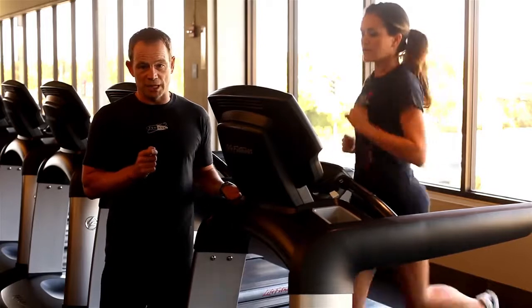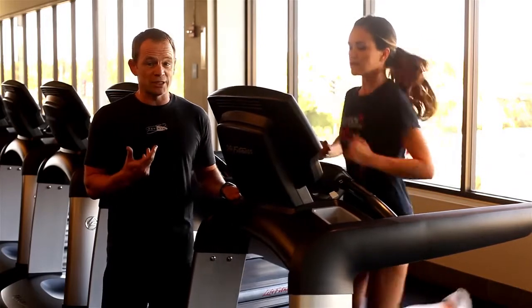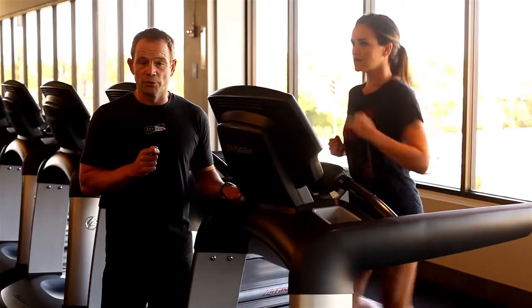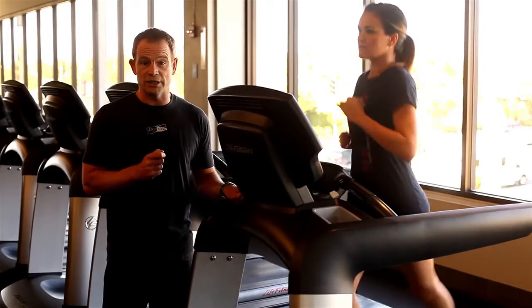To develop this type of cadence, you need to practice in the gym or outside, and you count your foot strikes on one side for 15 seconds, multiply by four, and that will give you a number. And you want to be in excess of 23, 24 strikes per 15 seconds to achieve that.